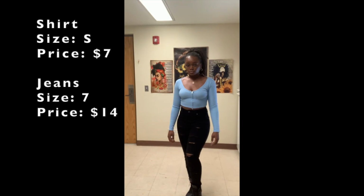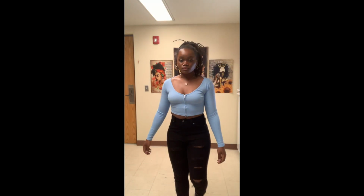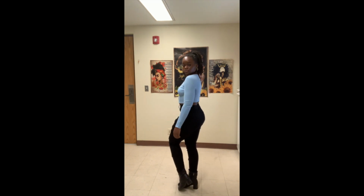This, I basically just paired it with some nice high-waisted ripped jeans. And I don't really own a lot of baby blue shirts, but I really like this one.